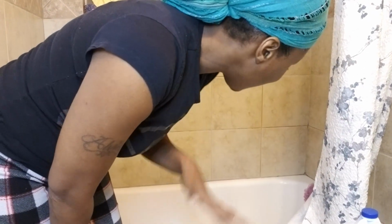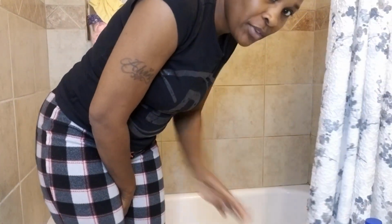Guys, this is a tight bathroom. So I have to do it section by section with the recording thing because it's really tight, but just so you guys can see. Why are there like 6 rags up here? I don't know.